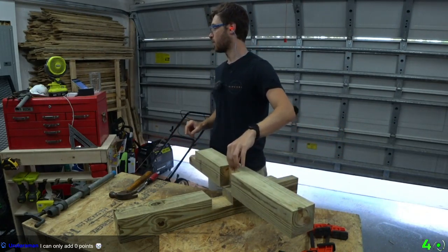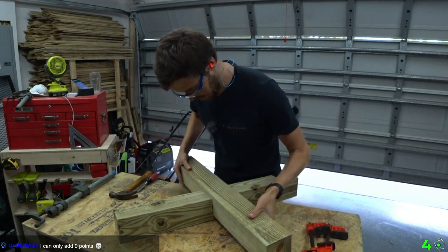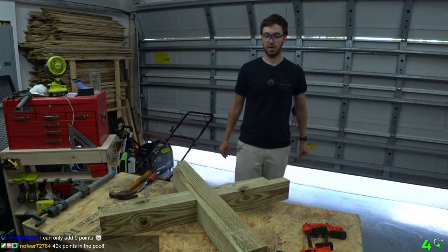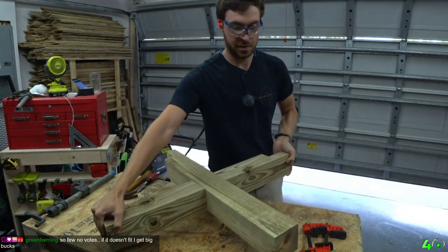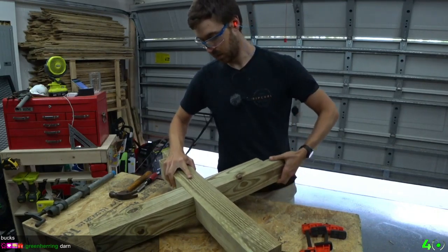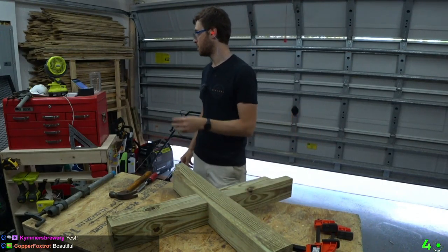Okay, here we go. Like a glove. Perfect. Not much wobble once you screw that down. That's gonna be beautiful. You can clean the insides up a bit.